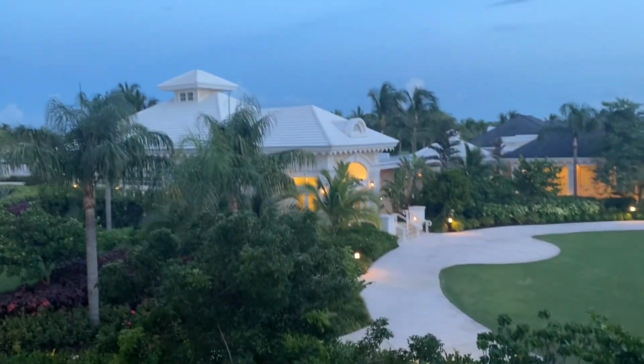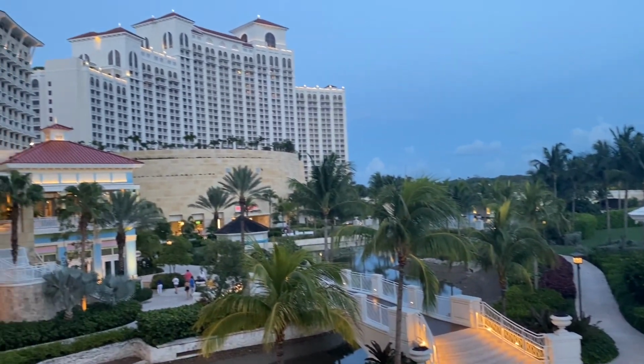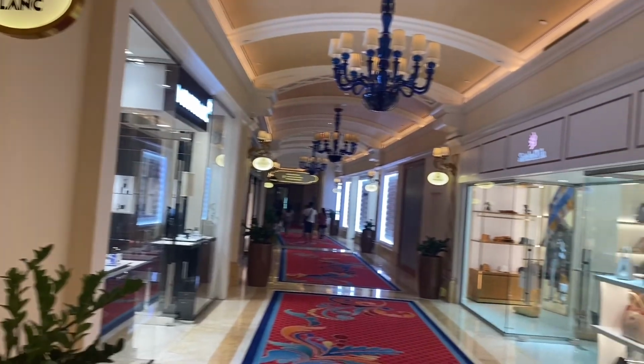Matter of fact, when we got to the door to get into the casino part, the guy wasn't letting us in at first because he thought we were locals until we explained, you know, that we were visitors. So that kind of sucks. But it was a very nice, bright, and airy resort.